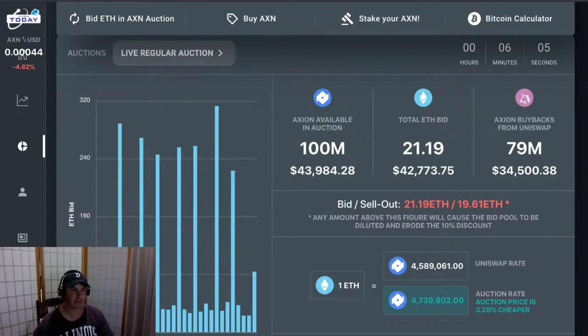6 minutes to go. Let's see if we get a bit more in there, but we're pretty much sold out. There is a little room if you wanted to get in with a bit of ETH. This is a regular auction, so 80% of the Ethereum goes onto Uniswap and buys Axion, and gives that back to stakers. That's all stakers. And 19% goes to the Axion Foundation team for development and marketing, and 1% goes to plant trees. That's going really well. I think we've planted well in excess of 1 million trees.